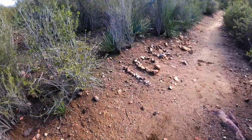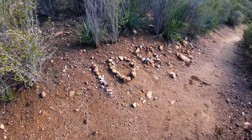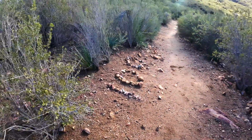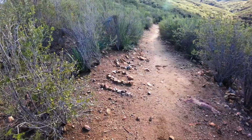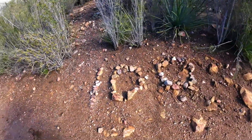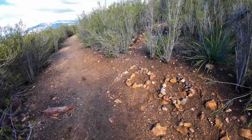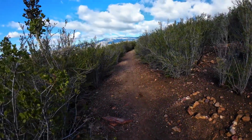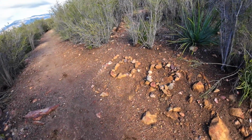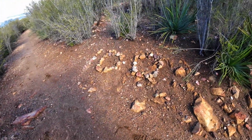Well, what do you know? I came blasting around the corner, and there she blows. There's the 100-mile marker on the P.C.T. So if you're so inclined, you're standing right here. It's 100 miles heading south to the Mexican border. I thought I was in the middle of the trail. It's actually not. It's off to the side. I just happened to look up.